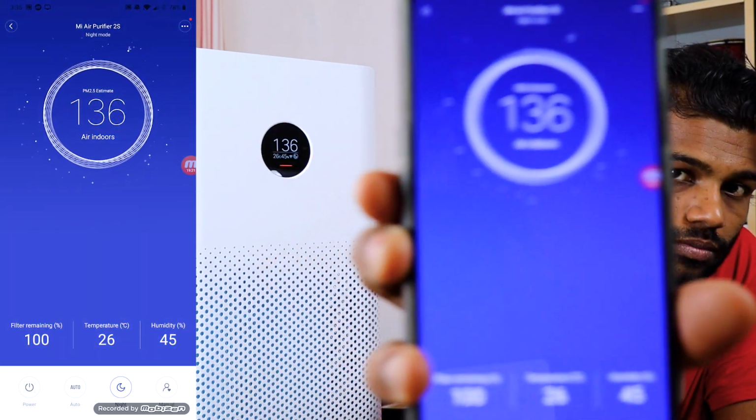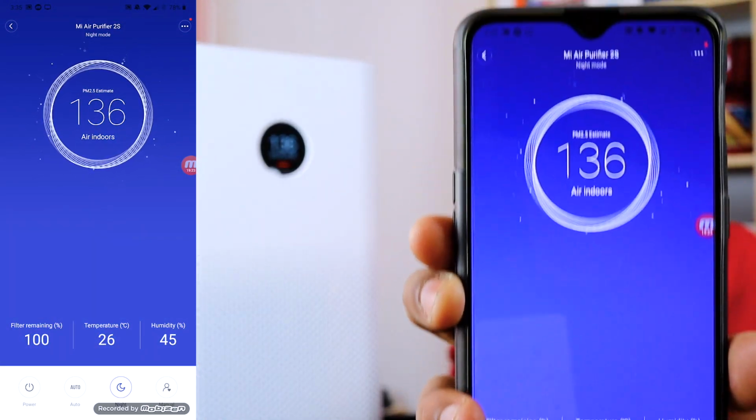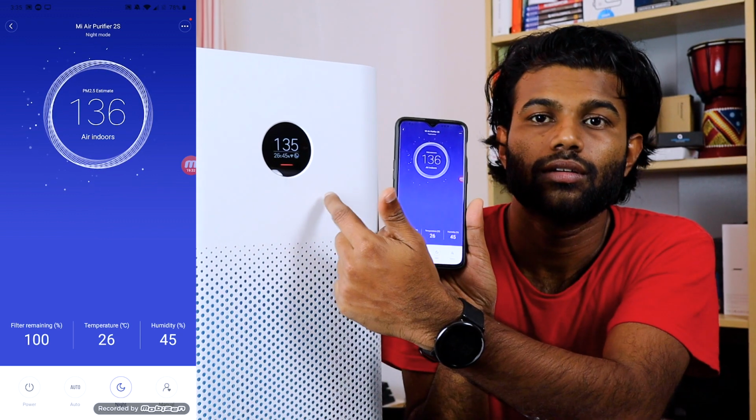And let's say this is the bedroom that I'm trying to connect this to. Device name, my Air Purifier, and share with device. No, I don't want to share. Let's get started. So I can see from my phone, it says 136 for the indoor air. That's the same as what this one shows. And now I can completely control this from the app wherever I am.